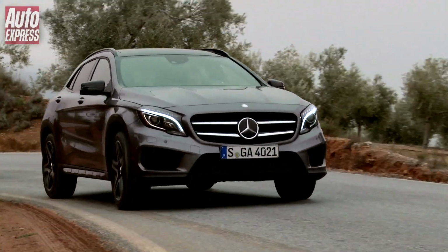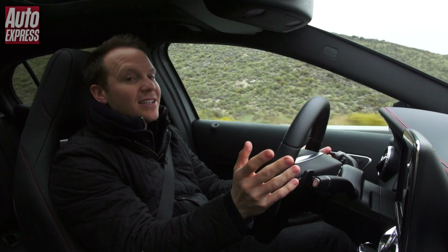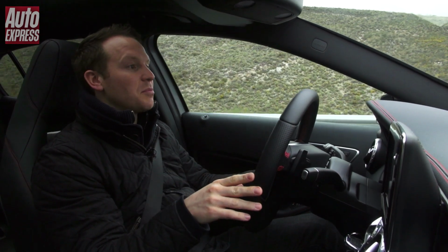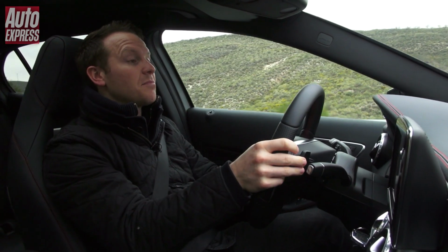The gearbox, well, I've got the 7-speed auto in here, and it can be a bit slow, it can be a bit hesitant on downshifts, but if you want an auto, it's perfectly acceptable. It may be worth considering going for the manual though, and saving yourself some money.